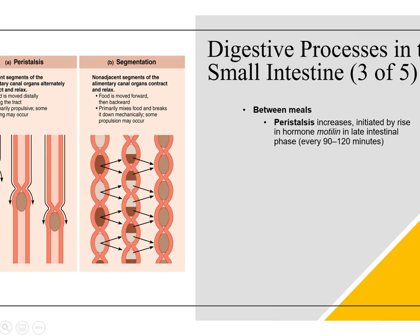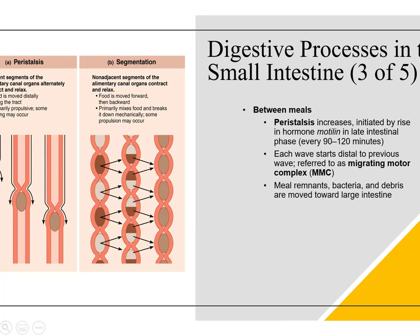Now, in between meals, peristalsis would increase, initiated by a rise in a hormone which you call motilin in the late intestinal phase, about every 90 to 120 minutes. Each wave would start to push food distally. This is referred to as the migrating motor complex. Meal remnants, like whatever is left over and undigested, bacteria, and debris are moved towards the large intestine. The complete trip from the duodenum to the ileum takes about 2 hours. Very slow.